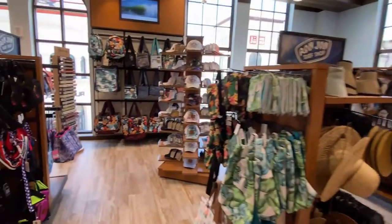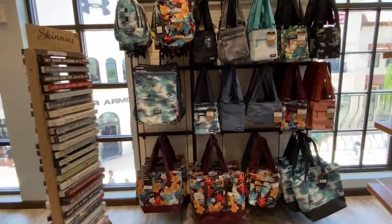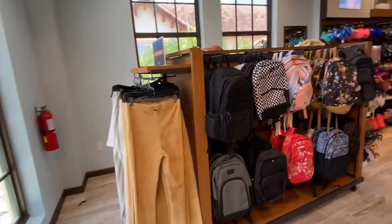More hats. We got some duffel bags. We got some beach bags. Tons more hats in here to choose from. Turn around here. Duffel bags.